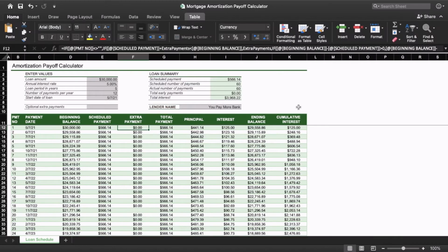All right, so let's take a look at the example that we have for paying off our vehicle. So we're gonna have a loan amount, let's say $30,000 for the car. We're gonna say the interest rate is 5% just to keep it simple. The loan period, it's a 5-year car loan. Number of payments per year is gonna be 12. So we see that it's gonna take 60 payments pretty much to get this all paid off.